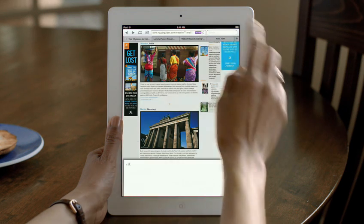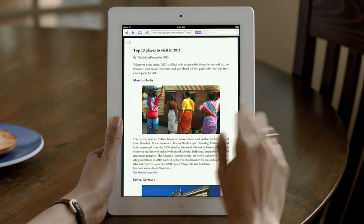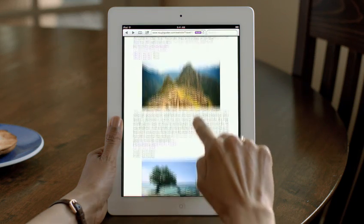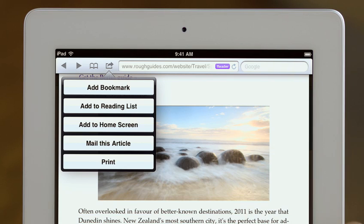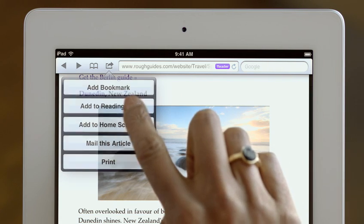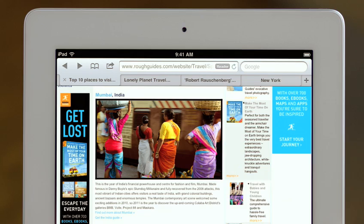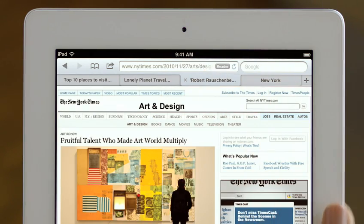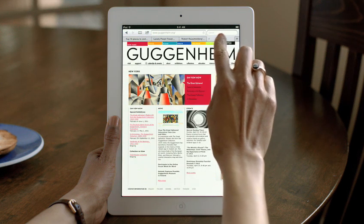Reader is phenomenal. Reader gets all the clutter out of the way. It sets the font size right, and you just read through scrolling through the story. Reading List lets you save articles to read later on, and it automatically shows up on all your iOS devices. And with tab browsing, it's easy to quickly flip between multiple web pages.